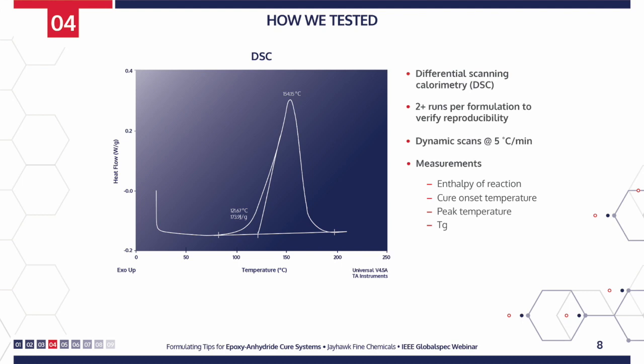We focused on dynamic scans. These were run at 5 degrees per minute, in order to generate a series of different events. And these events correlate very nicely and allow us to have a good understanding and make an assessment of the viability of these different formulations with regards to processing conditions, overall curing efficiency. In some cases, we looked at glass transition to make a further judgment on the performance of the systems. We generated quite a lot of data. In today's presentation, we have condensed it down into a series of results and tips that we're very excited to share with you.